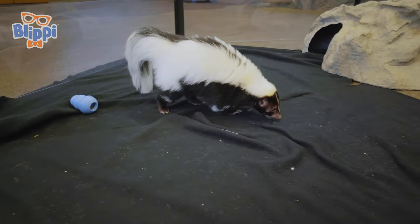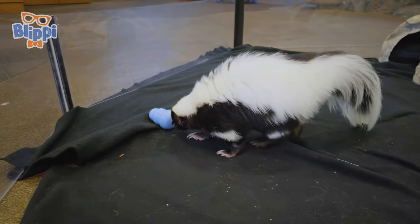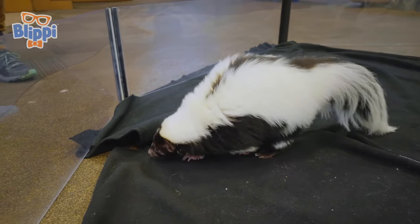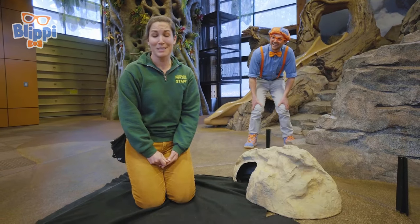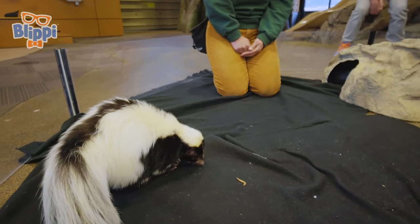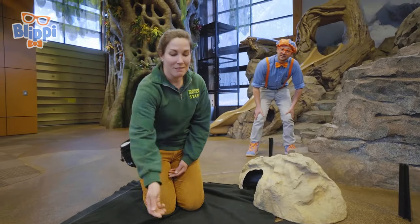Well, those stripes allow them to alert any predators in the area that he is a skunk, and if they've been around a skunk before, they definitely would not want to get sprayed again. Oh, yeah. Wait, you said spray. Is that the smell that you sometimes smell when you're driving? You've got it, yeah. It's a really strong smell, and you can't mistake it if you've smelled it before, and you definitely can't mistake it if you've been sprayed. Yeah. So why do they spray again? It's their way of defending themselves.